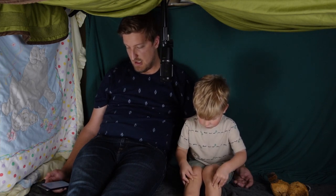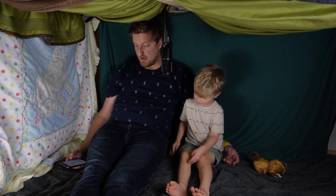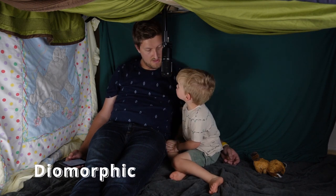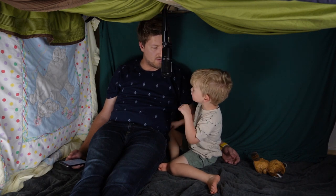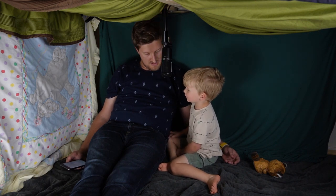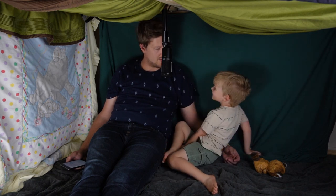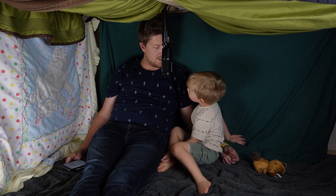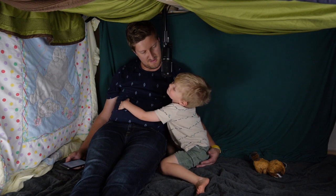And unlike other birds, the cockatoo is dimorphic, which is a fancy word. It means that they are basically the same whether they're male or female. So without that funny word that I just said, it means that they look the same. The mommies and the daddies.